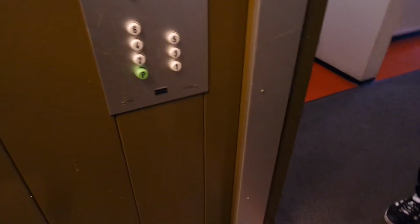Okay, I'll start again here. Okay, so today it is the 26th of November 2020 and we have the elevator maintained by Schiller, Lauttasaari, Helsinki, Helsingfors, Finland.